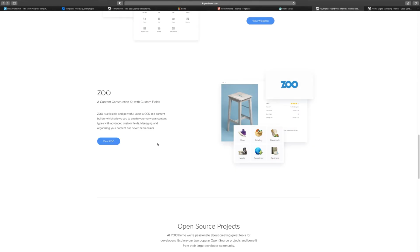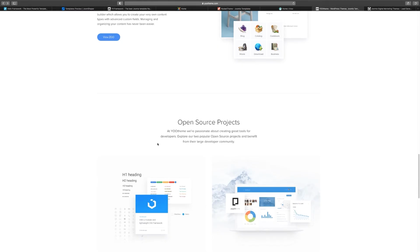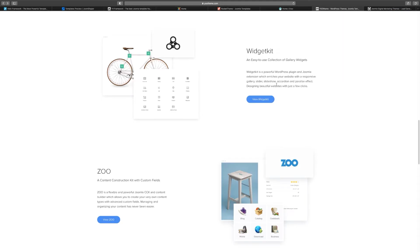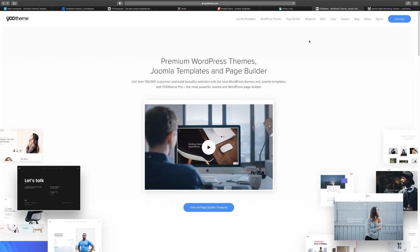And again, they're using their frameworks to build their templates. So however their website looks, you can pull off something like that. And they have the Page Kit, the UI Kit. So I'm just going to go, they have a lot of applications like the Widget Kit. They have the Zoo, which gives you a ton of different things, which we're going to take a look at later on, additional extensions.